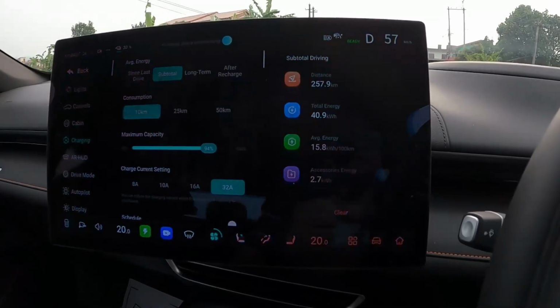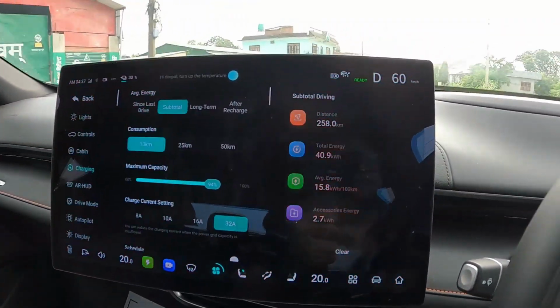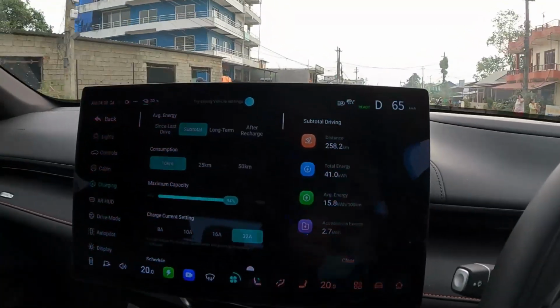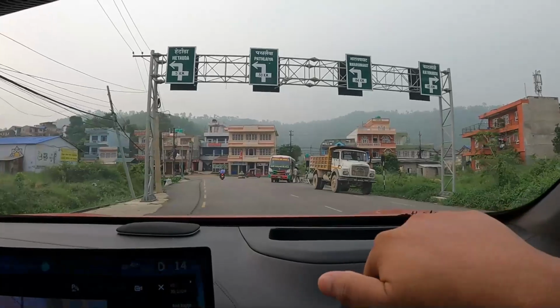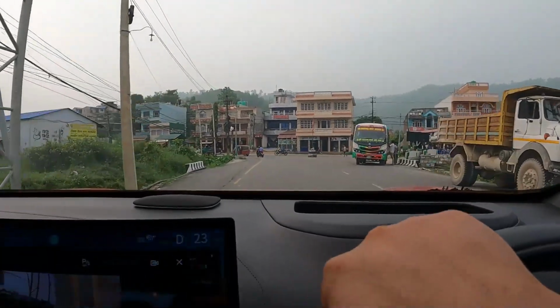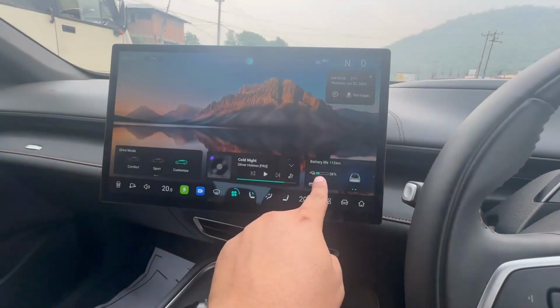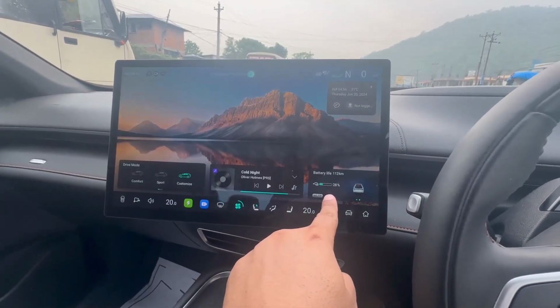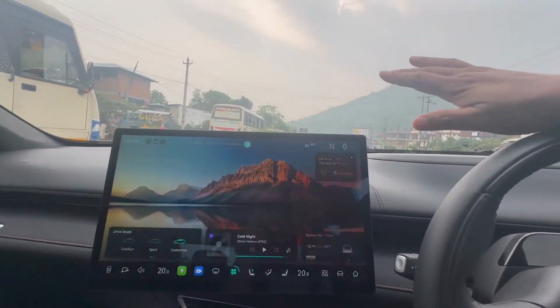I've done 58 kilometers and I just have 30% battery. I required 64% battery to cover 258 kilometers. Hetauda 5 kilometers left. Right is towards Kathmandu. I have got 28% battery, meaning I consumed 66% battery to reach Hetauda from Kathmandu via Sindhuligadi.